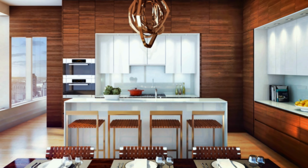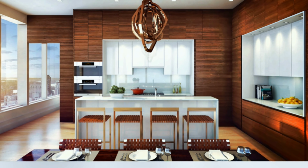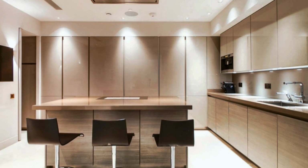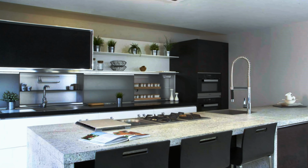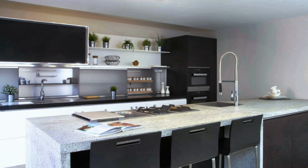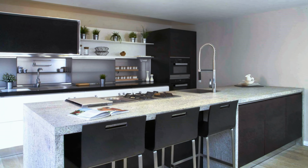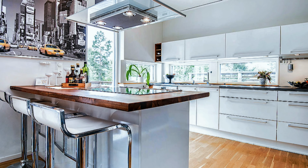Modern kitchen in brown and white color palette with a unique design. Large U-shaped kitchen in light brown. Beautiful design in black and white. Kitchen design with wood countertop and traditional look.